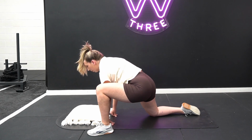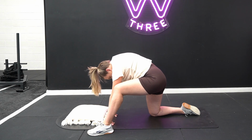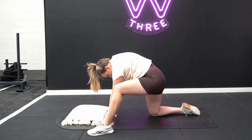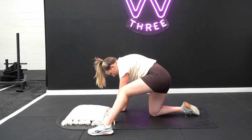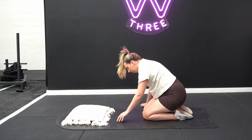In through the nose, breathing out through the mouth. Wonderful, looking strong. Last one. Excellent. And now from here, we're going to safely transition so that we are sitting on our bottom and our feet out in front of us.